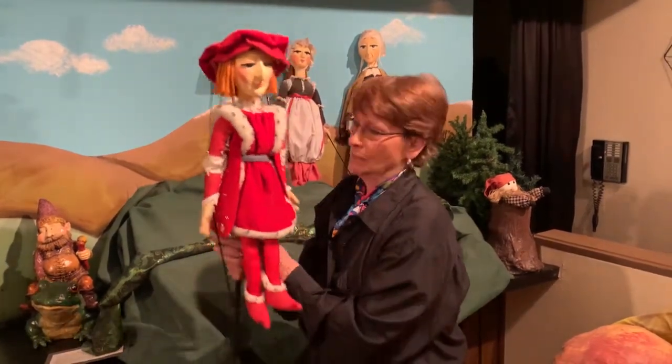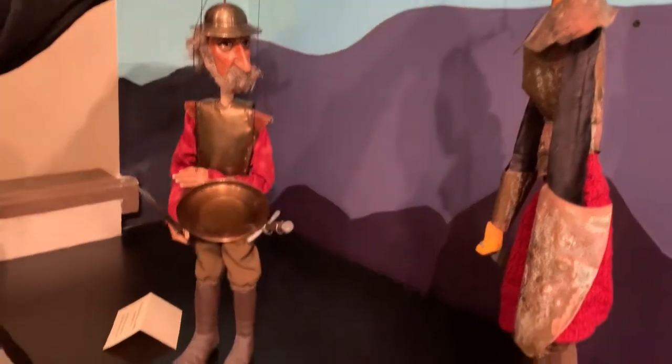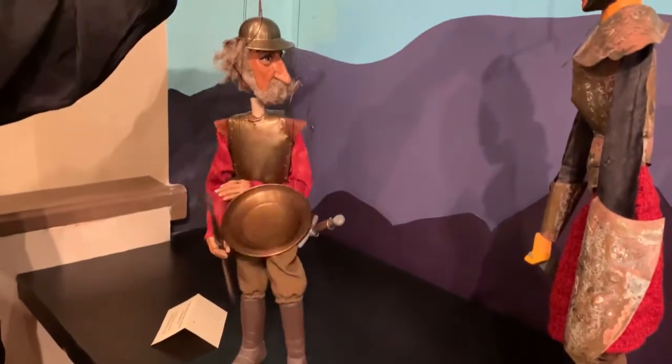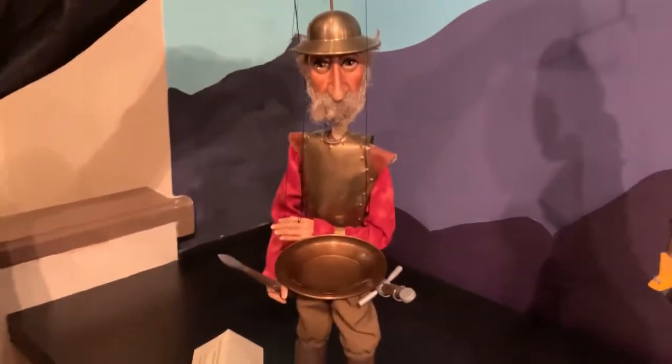But a lot of other people started doing puppets that way too. I'm going to show you one of our rod puppets. This is called Don Quixote. He's from Czechoslovakia, and European people did a lot of detailed type puppets, so he represents that.